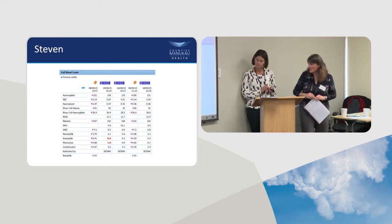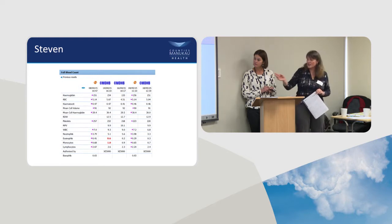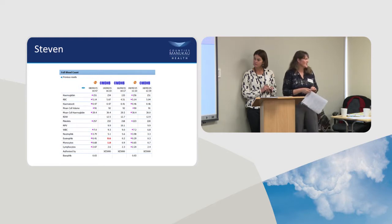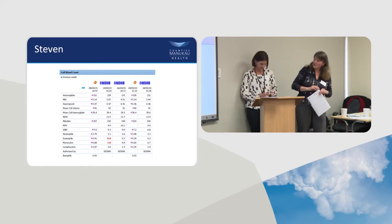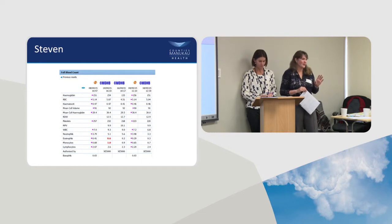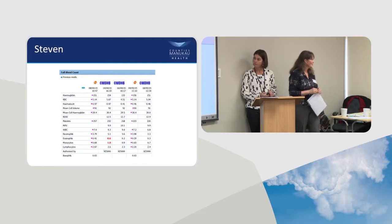So if you have a look at this guy's eosinophils, and I said to Jeff yesterday, this guy's got elevated eosinophils, but I'm going to toss in the fact that he is from Fiji, he's got exposure to parasites potentially, he's got dermatitis, so you can't just assume when you're looking at the eosinophils that it's only a marker of airway inflammation. But I won't say anything more about that, hey Jeff?